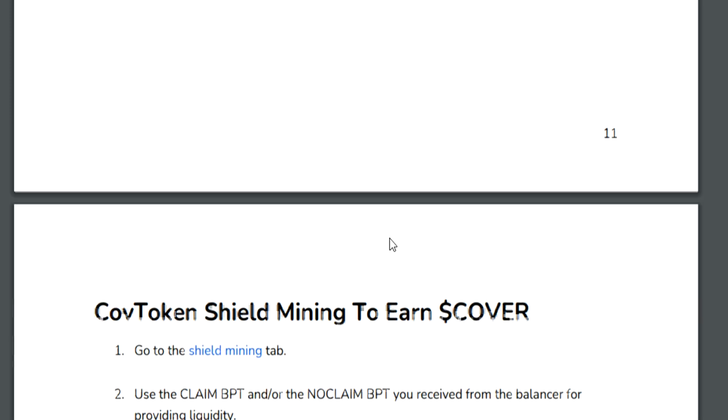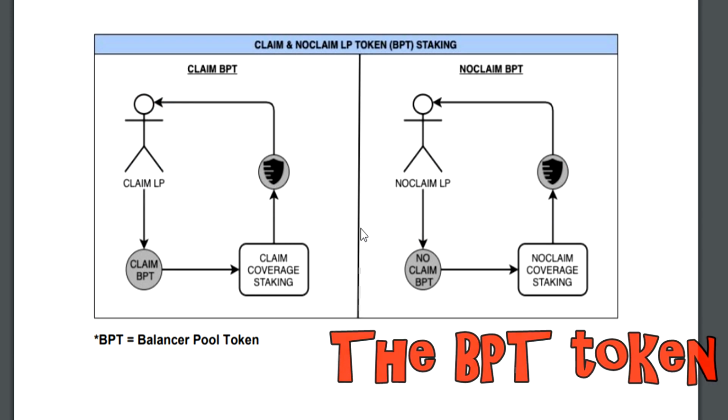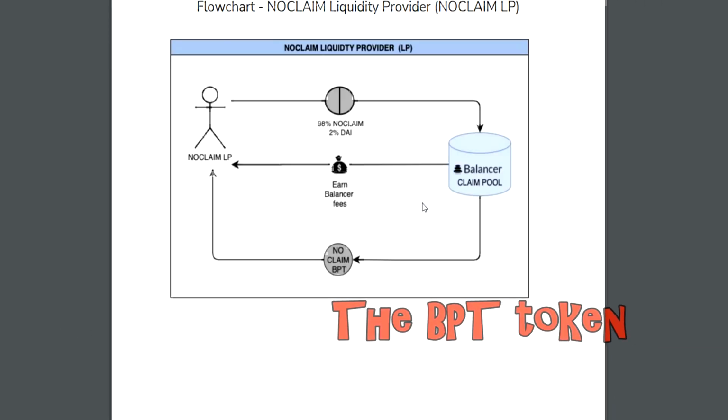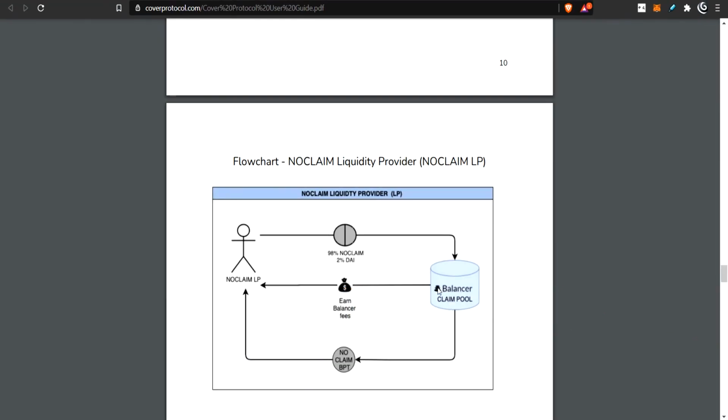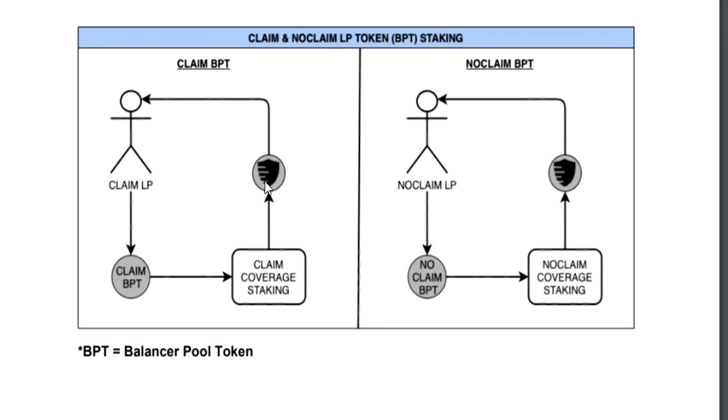You will see some more numbers later. Now this is the staking, okay? If you have a claim LP or a no-claim LP token, meaning that you provide it to one of these pools, this one or the prior one, then you can stake it in the claim protocol and be rewarded with cover tokens. Now cover tokens are currently valueless, but they are the governance token of this protocol. And they will give you voting rights, and they also will allow you to vote on whether or not a claim is accepted or rejected. I'll get into that more later as well.